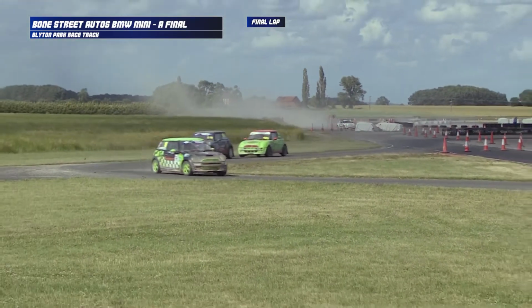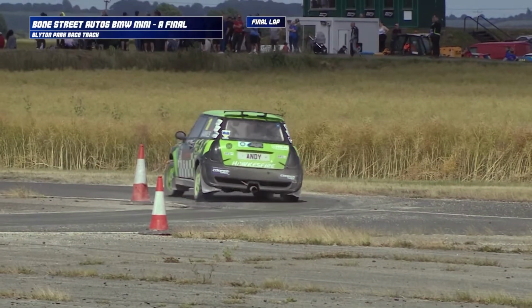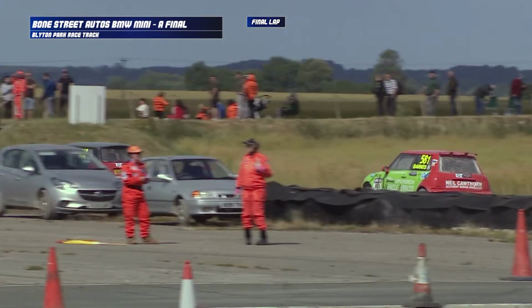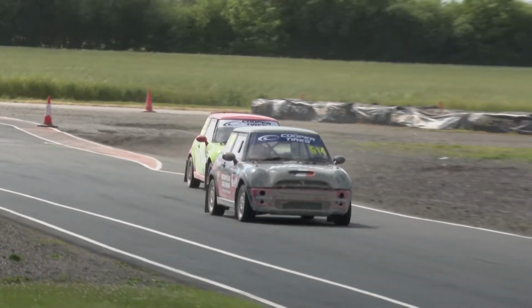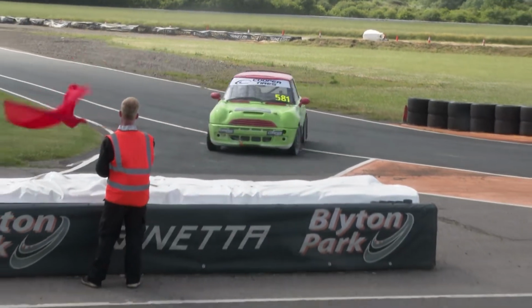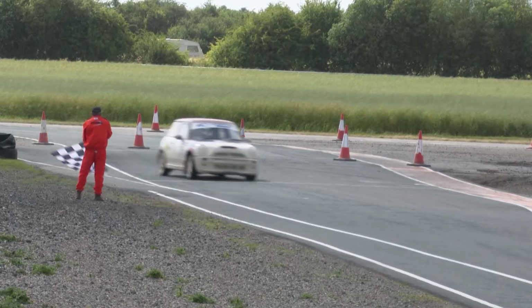But it is going to be a win for Andy Hawkes as he keeps up his challenge for the title. It's going to be well clear in the points of Abby McGuinness, who looks like he's going to hold on for second ahead of impressive newcomer Harrison Barnes. But it's going to be a win for Andy Hawkes. There's the checkered flag. McGuinness comes home in second place. Barnes a fine third. And then further back, Stephen Bleasdale will take fourth, the youngest of the 3 rallycrossing brothers. And Ansko Pitkinen will complete the 5 finishers in our Bone Street Autos BMW Mini A final.